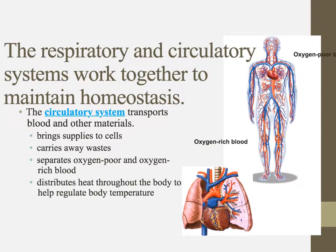Now we know the circulatory system transports blood and other materials, right? Brings supplies to the cells, carries away wastes. One of those wastes is carbon dioxide, right? Our bodies use oxygen and they release carbon dioxide, so the blood's job is to clean up the carbon dioxide in our bodies from just our bodies doing what our bodies do. It also separates oxygen-poor and oxygen-rich blood. We saw that in the heart.